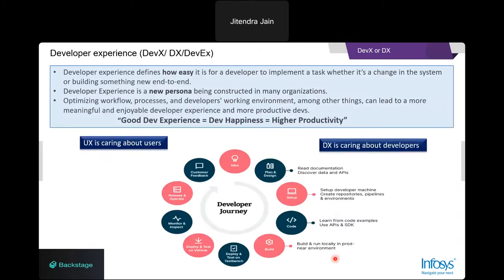Okay. Let me move forward with this vision. Let me double click on developer experience. As I talked about it, you can call it DevX or DX or DevEX. Various names are available. And how do you define it? How easily you can implement your task without too many back and forth. That's how developer experience will be defined. And you can see it's a new persona being constructed in your organization. And finally, for a developer, how do you optimize your workflow, your development processes, your best practices, your tooling? If you can optimize that, definitely you will have a good experience.